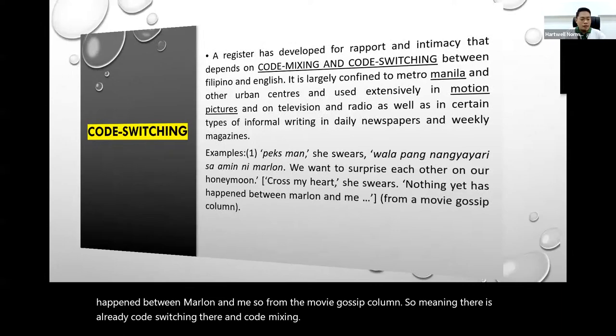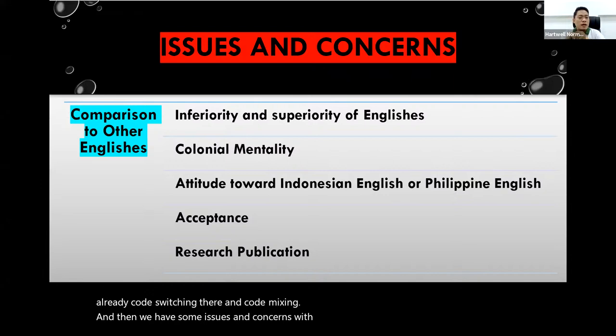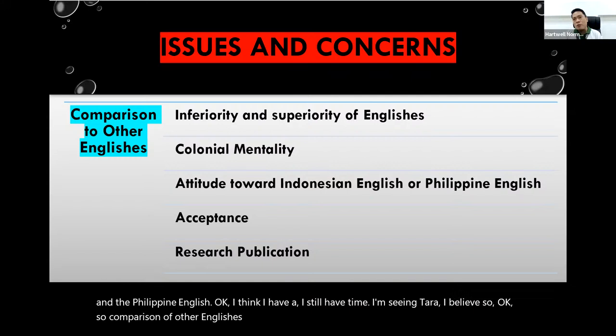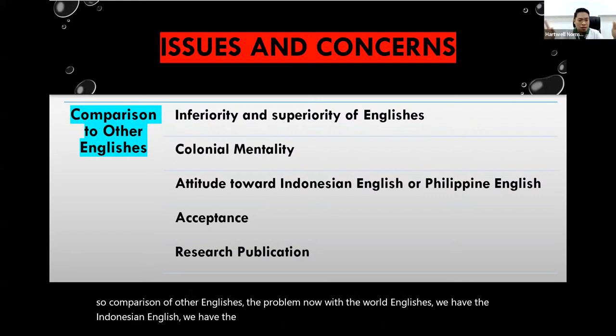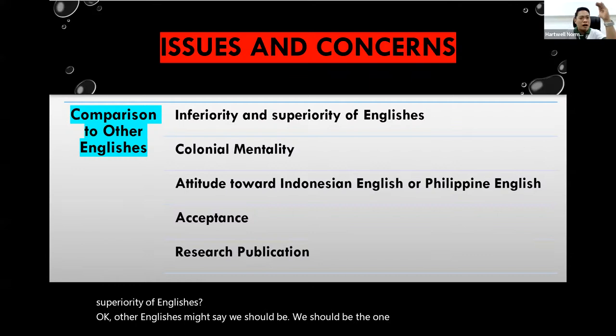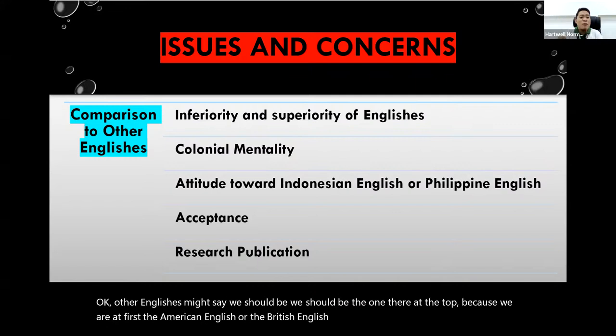Okay. And then we have some issues and concerns with regard to the use of the Indonesian English and the Philippine English. Okay. I still have time. I believe so. Okay. So comparison of other Englishes. The problem now with the world Englishes, we have the Indonesian English, we have the Philippine English, and other Englishes, is that the inferiority and superiority of Englishes. Okay. Other Englishes might say, we should be the one there at the top because we are at first, the American English or the British English. This is now an issue, okay, of inferiority and superiority of Englishes.